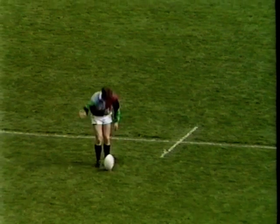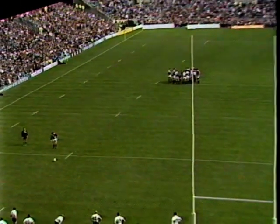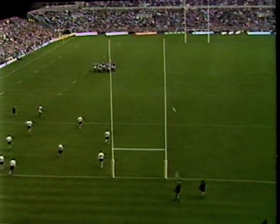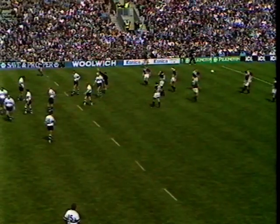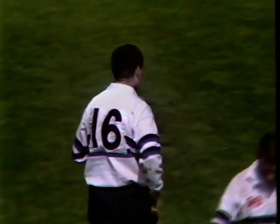Peter Winterbottom celebrating his 32nd appearance as Quins' captain. So it's Pears with the conversion. Strokes it through. 9-0, the Harlequin lead, and that's exactly the sort of build-up of points they would have wanted, knowing that that concedes a penalty and a first scoring chance, really, for Bath. The first kick at goal, anyway.